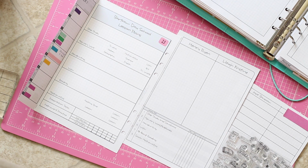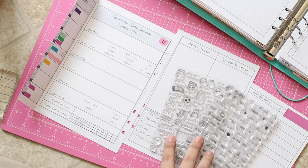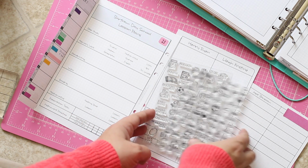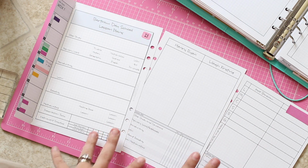Okay, so as I was saying before, I use these Altier Dreams. If I'm saying that wrong, Tally, I'm so sorry. But these are from Etsy, and I just absolutely love these stamps. So these are the stamp sets I'm going to be using. And then these are my main 3 pages that are concerned with lesson plans.